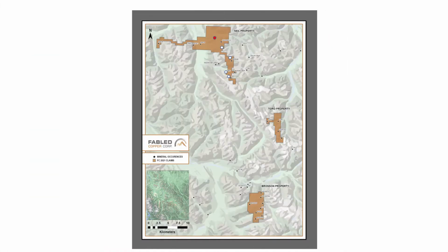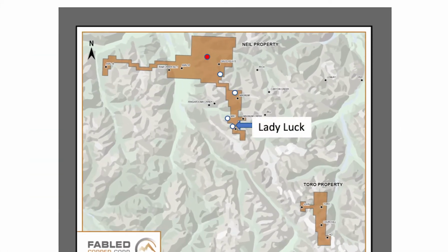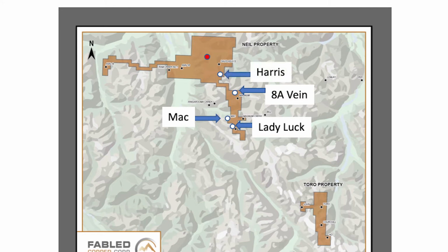We started the new year by reporting our findings on the Lady Luck occurrence in the south end of the Neil Property, followed by the Mac occurrence, the 8A copper occurrence, the Harris copper occurrence, and now the 2A copper occurrence in the central sector of the Neil Property. The 2A copper occurrence was sampled over a vertical distance of 56 meters, starting from 1,401 meters above sea level.